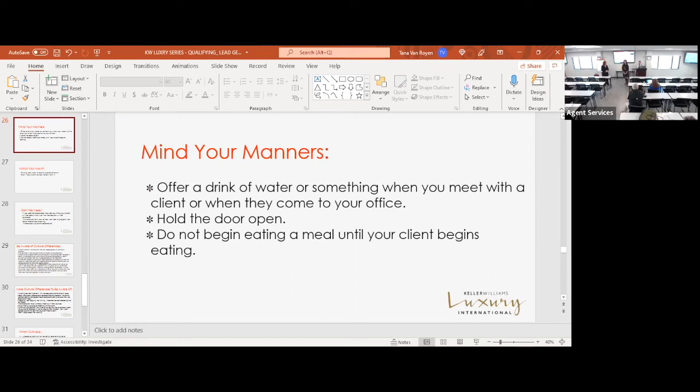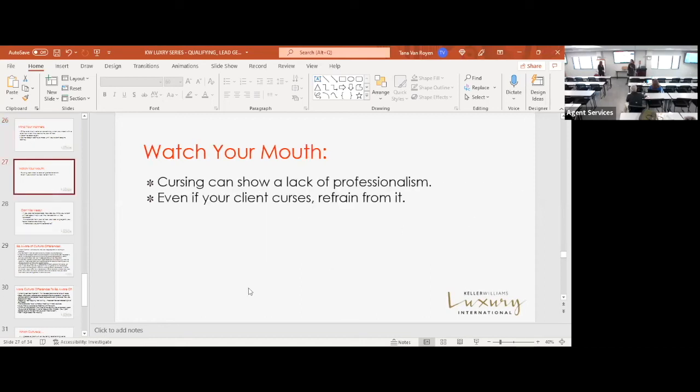When you're at a meal, bless you, when you're at a meal, don't start eating before they do. Always have them sit down, make sure they start eating, and now you can start eating. And oh, by the way, where does your napkin go? On your lap, right? Have an extra one to wipe your mouth. Or if you do one of our kid things, or you have a Betty. All right, next slide. Watch your mouth.